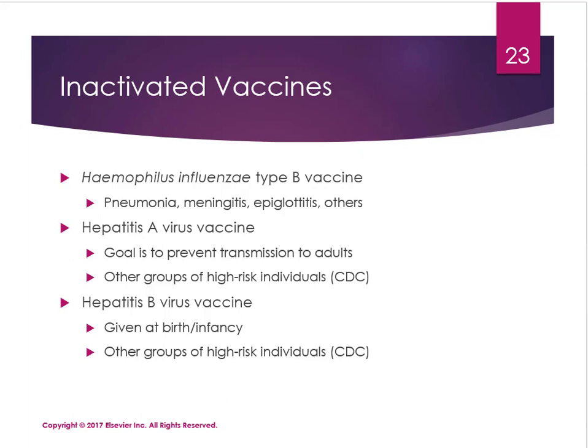For the hepatitis A virus, the goal is to prevent transmission to adults, where the illness is likely to be more serious. Current guidelines include universal vaccination for those 1 to 18 years old and for any subsets of the population that could be at risk. It's currently given in a 2-dose series.